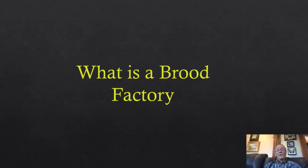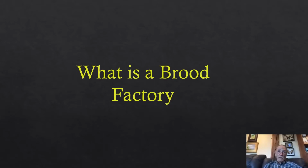So what is a brood factory? Well, a brood factory is a hive of bees whose only purpose in life is to produce frames of brood for the apiary to be used wherever needed in the apiary. It's the sole purpose. It's not for making honey. It's for making brood, cell building, nuc making, boosting production hives.